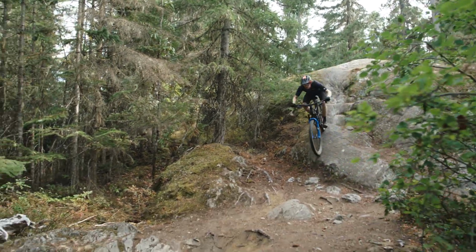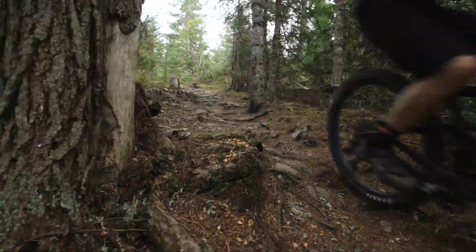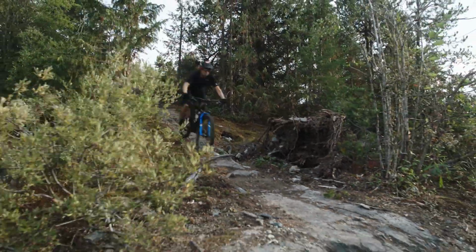Descending on the Trance 2.9, this bike really likes to run, it likes to have a good time. It doesn't feel like a 115 mil travel bike in any way. The geometry is super helpful for that. Yeah, the slack angles, the short chainstay, and that 44 millimeter offset fork really made it feel like it cornered really well. Yeah, the bike kind of just stays lively in all situations.